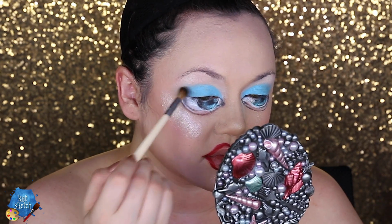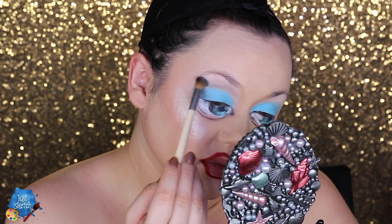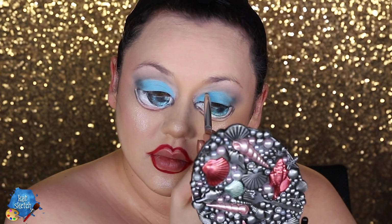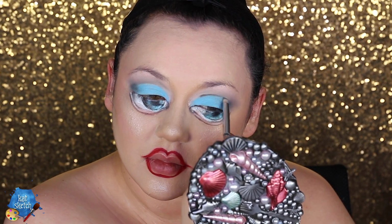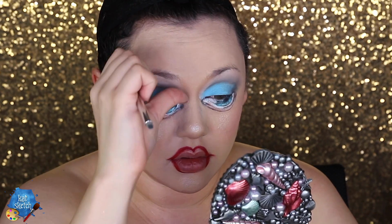Speaking of outer corners of eyelids, I'm getting some matte gray eyeshadow to smoke out the outer parts of the eyes and put that in my eye socket and the brow bone as well. Getting a very, very tiny pencil brush with some matte black eyeshadow to darken in the smokiness and make it almost like a cut crease a little bit.